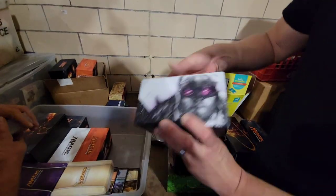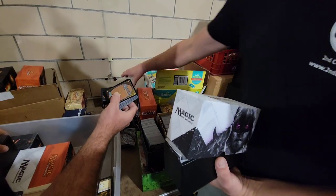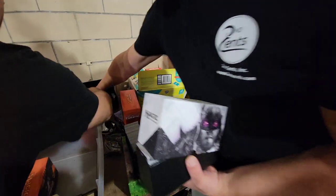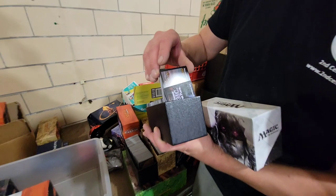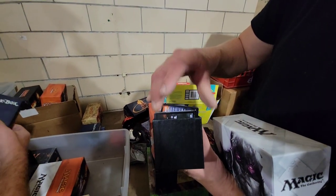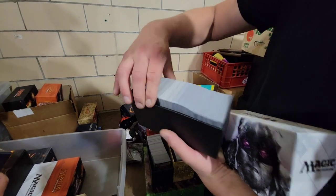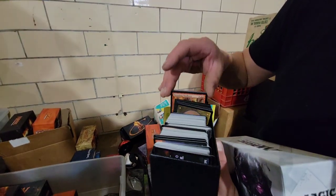Another box just has no markings on it. Oh, where'd you just put that box? That's right, here. The box of the lands, I mean, the new ones. What are these? Ignite the conversation? I have no clue. It's like different cards in here, too.